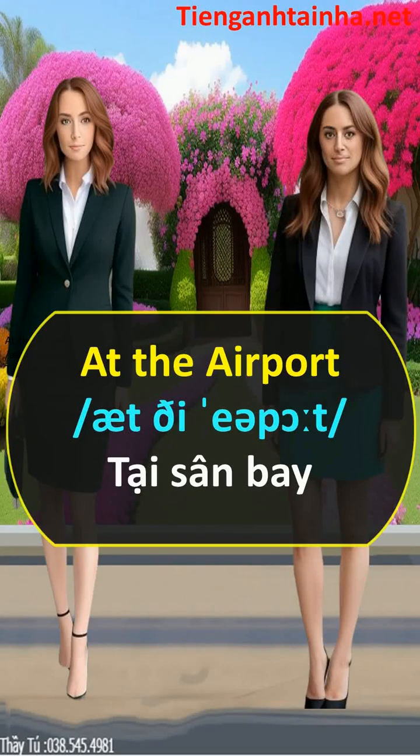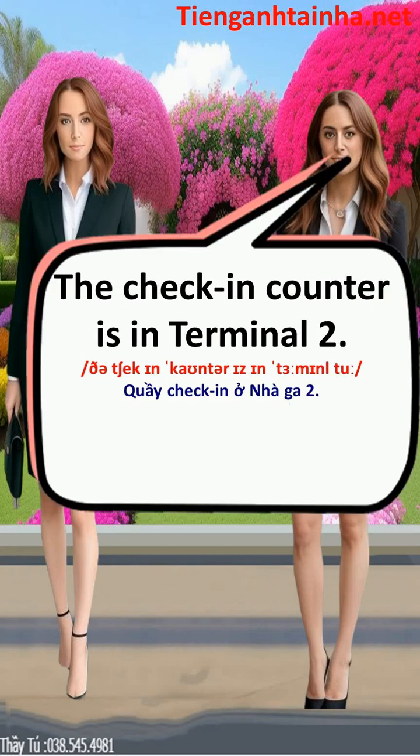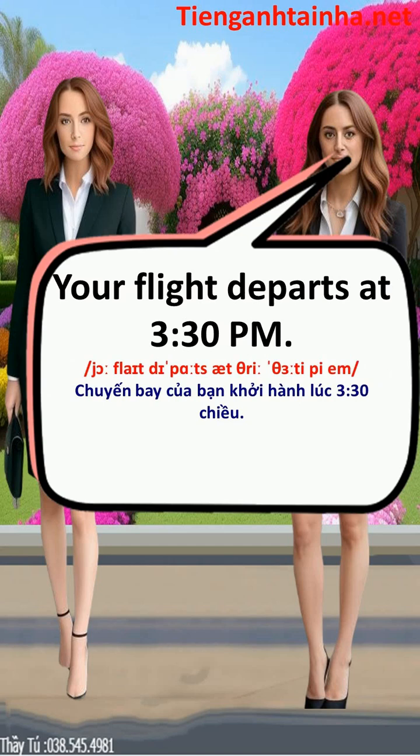At the airport. Where is the check-in counter? The check-in counter is in Terminal 2. What time does my flight depart? Your flight departs at 3:30 p.m.